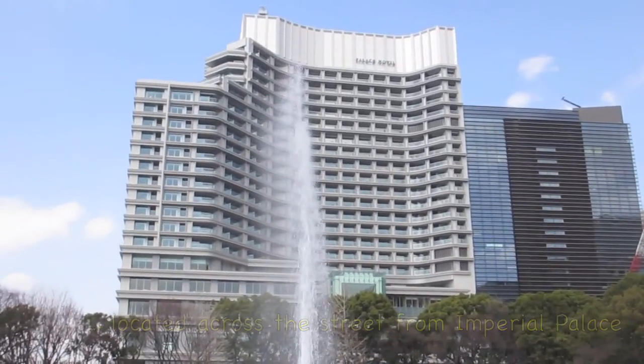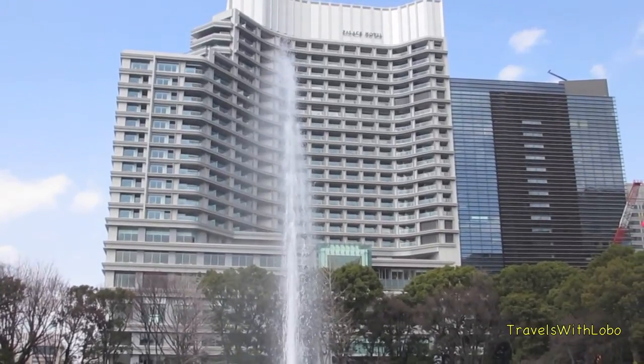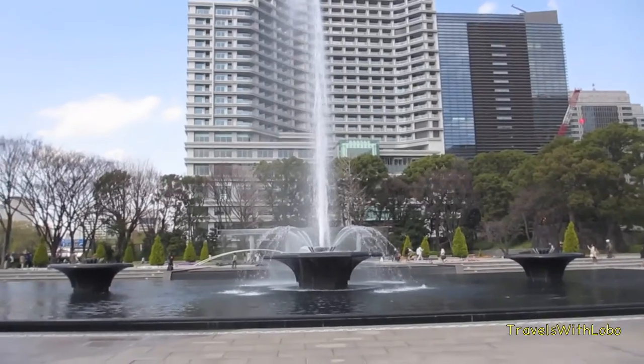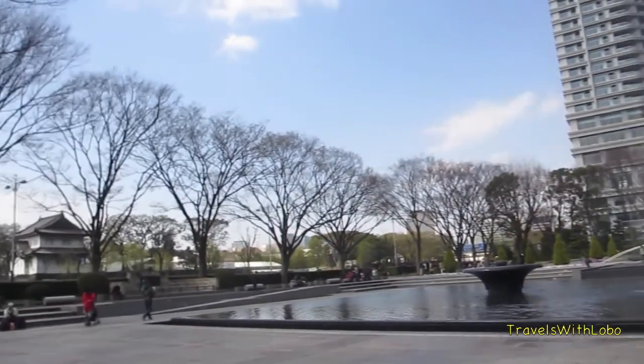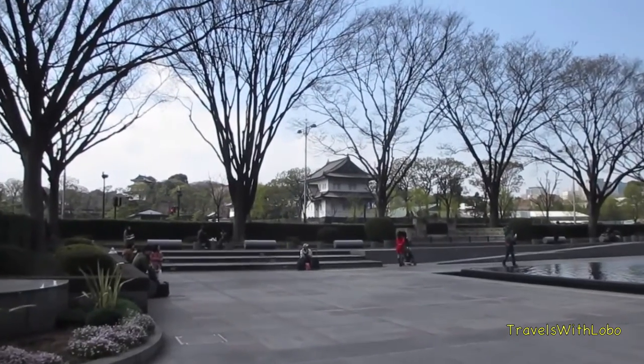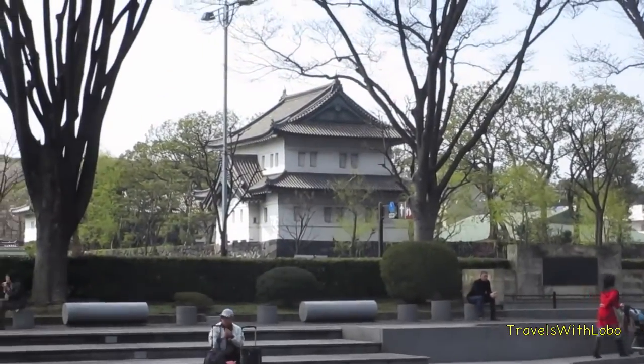I checked for vacancy. I wanted to stay there tomorrow, but no. Their $300 a night room is booked. Too bad. And further to my left, finally, I see something similar to what I've seen in posters. The outer buildings to the Imperial Palace.